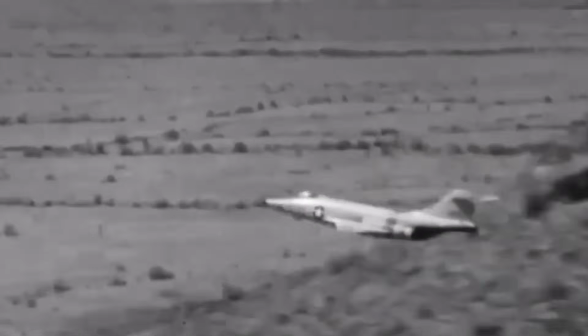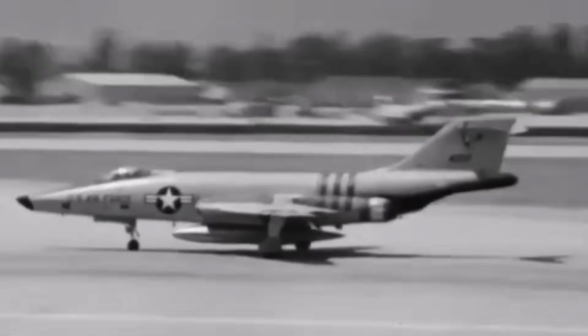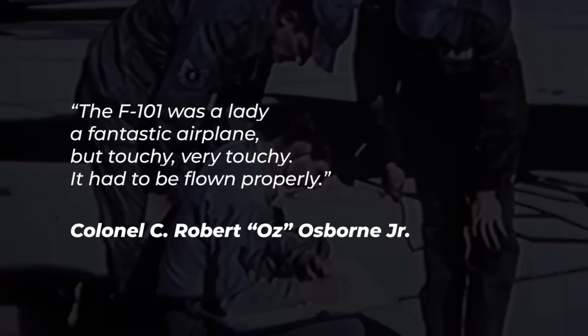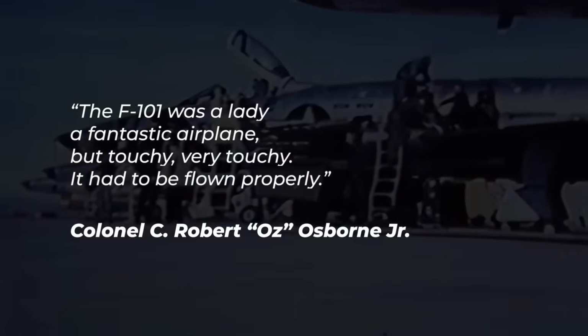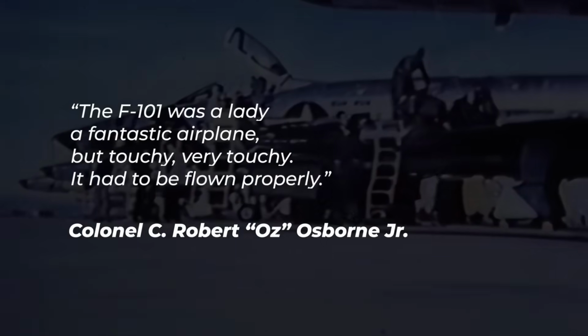Pilots who flew the Voodoo were impressed by its performance, dubbing it the One Wonder, but they also considered it very unforgiving. Colonel C. Robert "Oz" Osborne Jr. said, "The F-101 was a lady, a fantastic airplane, but touchy, very touchy. It had to be flown properly."